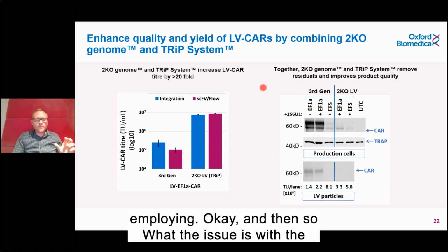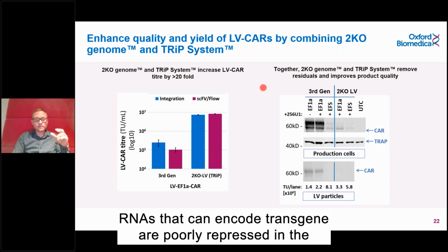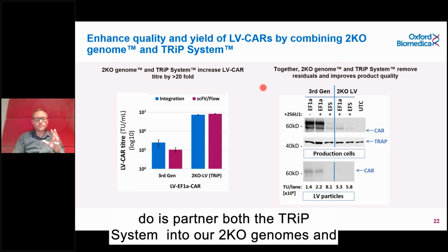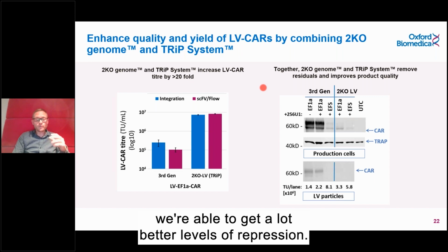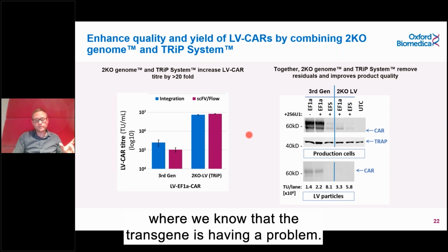Okay, and so the issue with the third gen vectors is that some of those spliced vector genomic RNAs that can encode transgene are poorly repressed in the TRIP system. So what we're able to do is partner the TRIP system with our 2KO genomes, and we're able to get much better levels of repression. And that's leading to significant increases in titer where we know that the transgene is having a problem.